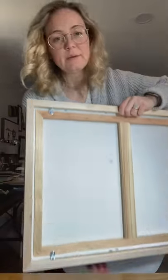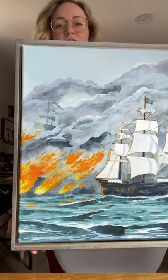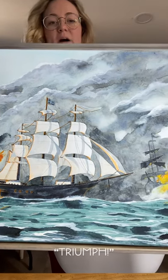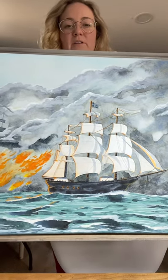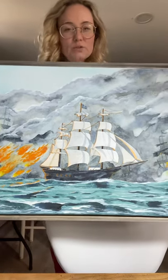I had to stand up for this one. You've seen it before. This is the final painting in the Adrift collection. This one is called Triumph, and I think I told y'all some of what the message of this painting was. One of strength and power, and a sense of having come through the fire, the water, and we were triumphant. And this painting is sold.